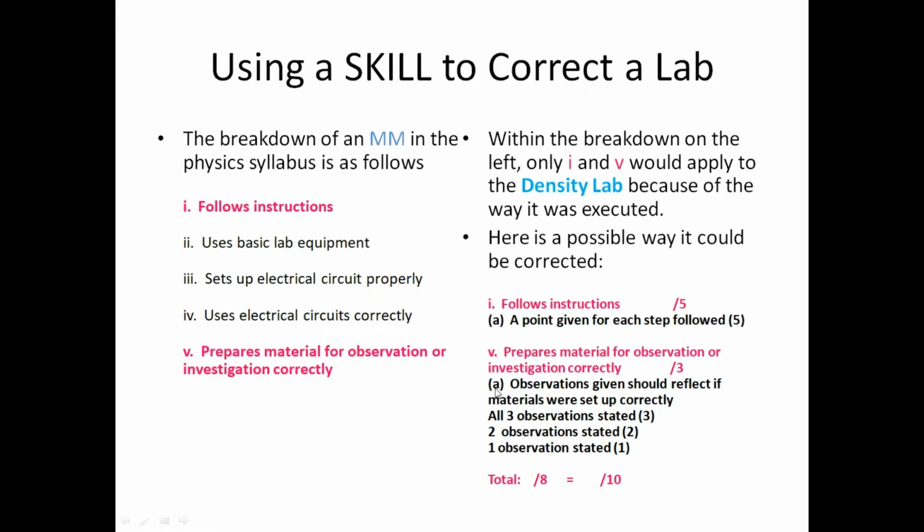I broke it down based on this. A, observations given should reflect if materials were set up correctly. So you will get marks if you wrote your observations correctly, because then your observations would state whether you did this part. If you did this part correctly, you should get the same observations I got, unless you went to a bay or beach which had much saltier water than what I did. So again, if you got all 3 observations stated, you got all 3 marks. If you only had 2 observations stated, only 2. 1 observation stated, only 1. And it came to a total of 8 marks. So therefore, if you get 8 out of 8, that means automatically you get 10 out of 10.